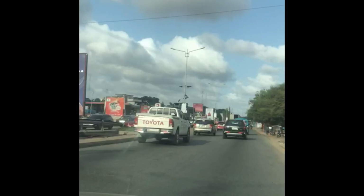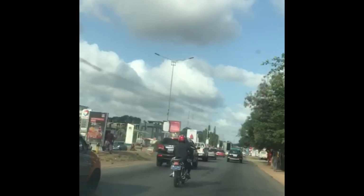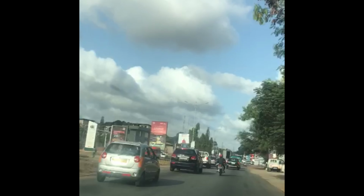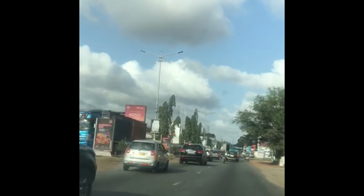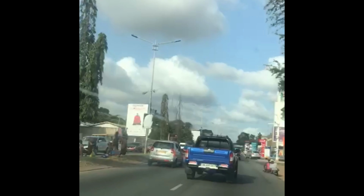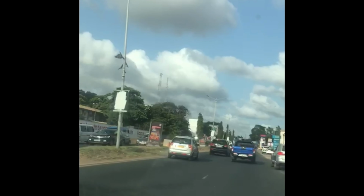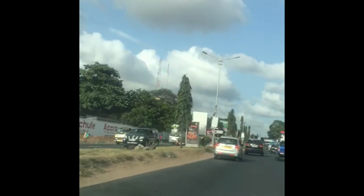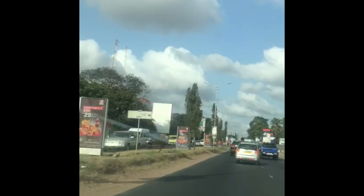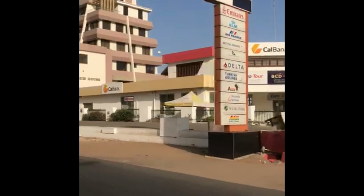And we are heading towards the Osu area, and then in a few we will turn and then go up to the Circle area, where I'll be showing you a little more of Circle, how it really looks like during this hour. It's a rush hour, even though it's a weekend, but it's still busy, packed. All the roads are packed, heavy traffic. I mean, during these hours, it's really, really busy. So these are some office buildings you'll find alongside the Circle Osu road.